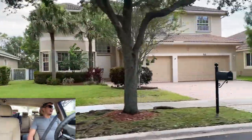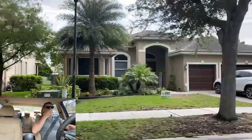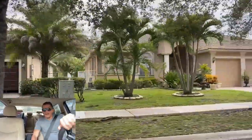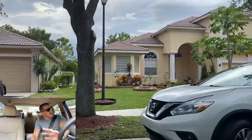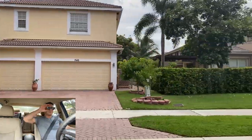If I had to guess, I would say that these homes probably start at right around $600,000 and they go up higher from there. Of course, it wasn't always like that. At one time, these homes were priced down in the mid to high 300,000s, but we're going back about 5 years ago.